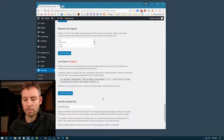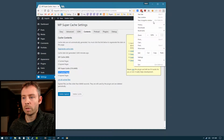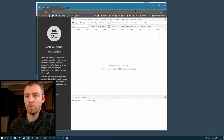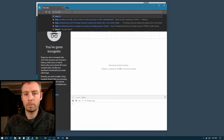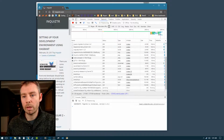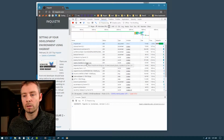That's it. If I click on the content tabs here, you can see how many pages have been cached already. I've got 14 pages cached, so that means it's working. And let's go take a look. So I'm going to create a new incognito window. Press F12. I'm going to go to the blog. Now the first time we hit this, if you didn't already preload the page, it's going to build it. But let's take a look.